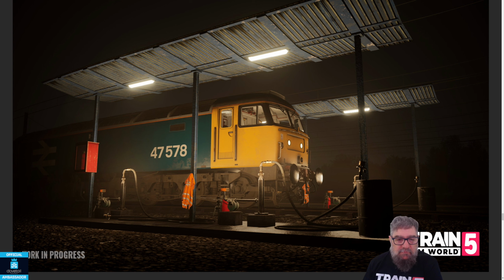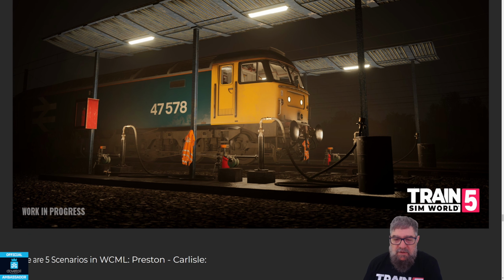That safety vest isn't the right era. That's a 2000s safety vest, I think. Maybe a little bit before that, but I don't think it's an 80s safety vest.